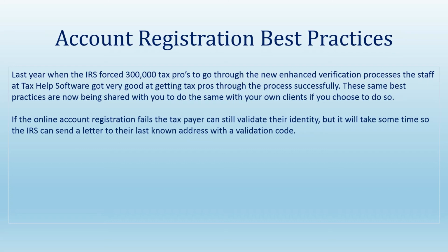If the online account registration fails, the taxpayer can still validate their identity, but it will take some time so the IRS can send a letter to their last known address with a validation code. The good news is the last two people I've talked to that did this got the validation code in 3 to 4 days. It says within 10 days, but it also has the little sign for less than in front of the 10 days.